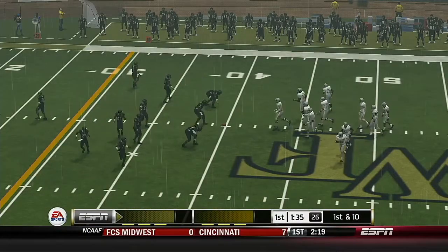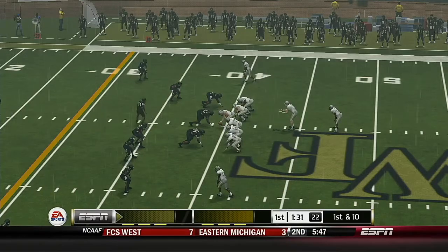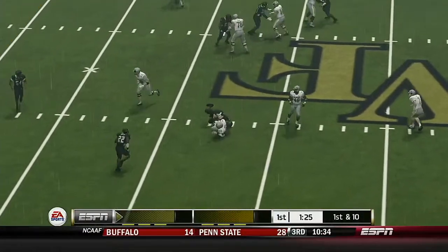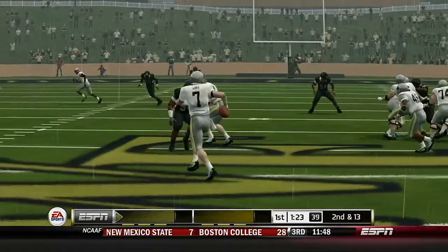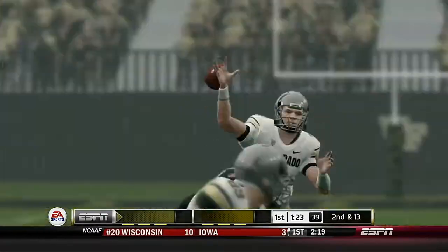From the 40-yard line, first down. But he's tackled back behind the line of scrimmage. Loss of about two. Not much going on there. Those kind of plays will not work against this defense. You can be sure of that.